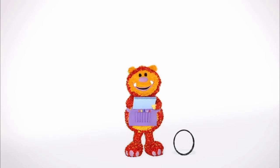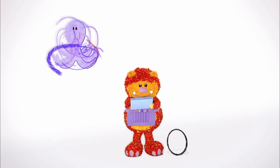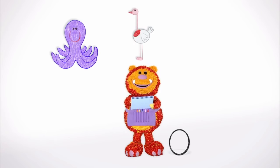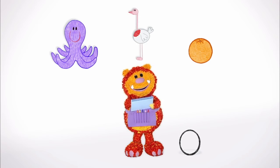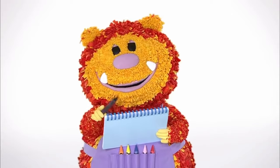Hi-o! Shall we squiggle some things that start with the letter O? An octopus. An ostrich and an orange. They all begin with the letter O. See if you can spot them in our story.